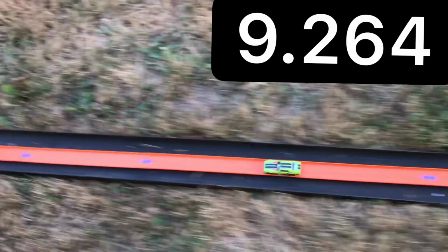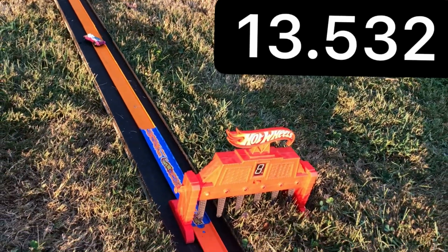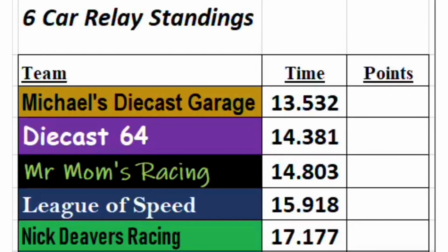Oh, yeah, 7.403. Next up, the funny car, 9.264. And the Roger Dodger, 11.437, and finishes the line at 13.532. Michael's Diecast has taken first place from Diecast 64 and Mr. Moms. Next up, Hot Wheel Racer Mike.